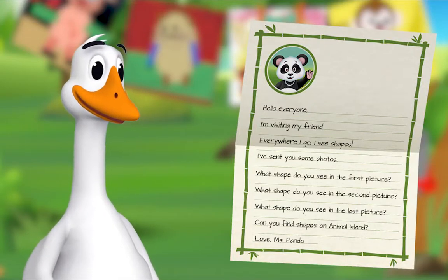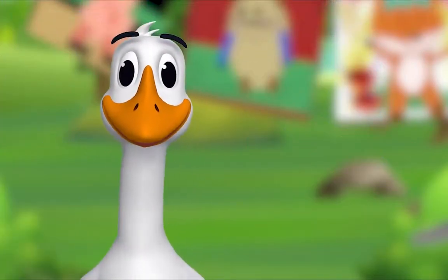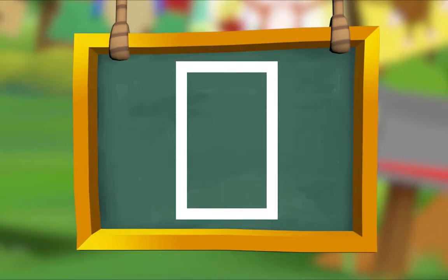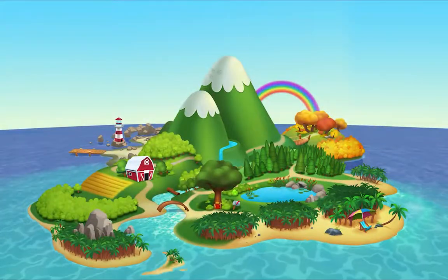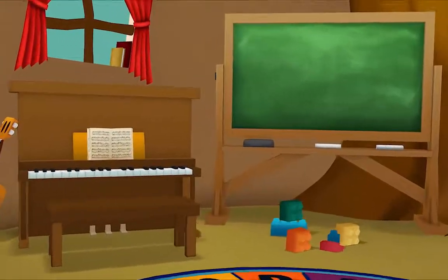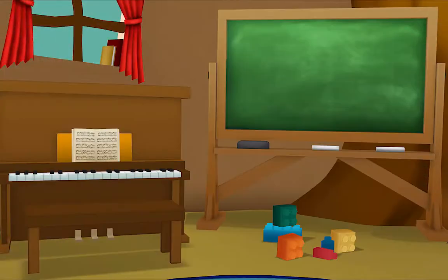Love, Ms. Panda. That's a great idea. We'll make rectangle our special shape of the day. Let's look for rectangles on Animal Island. Let's look for shapes inside the treehouse. Let's look for rectangles like this. Do you see one?